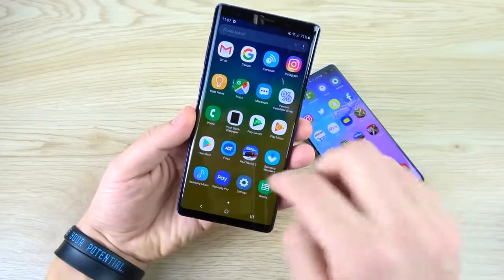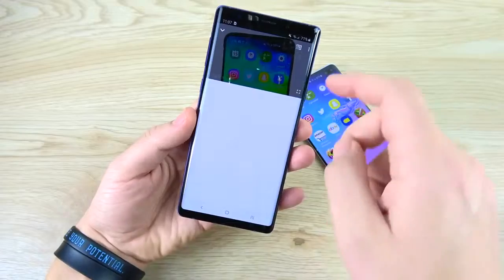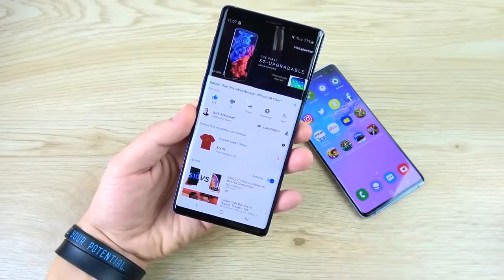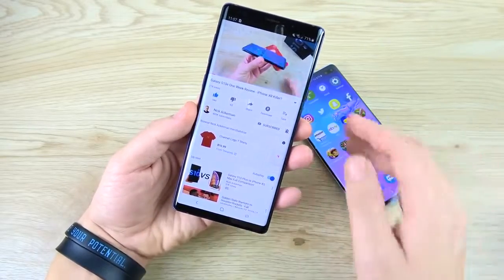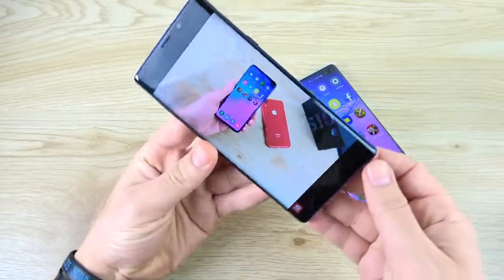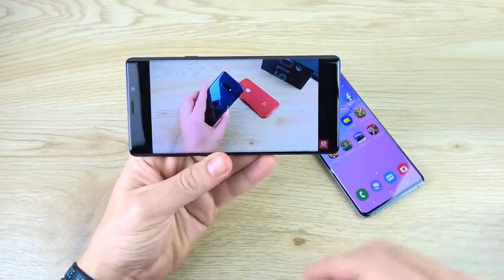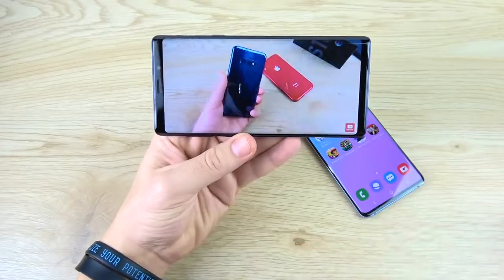So I do love what the S10 brings, but I'm still enjoying the display enough that the S10 Plus doesn't bring so much more that it's going to make me switch over and move everything over just to go to the Galaxy S10 Plus as my main driver. I think if you have a Note 9 going to an S10 Plus, as I've experienced the display, it's maybe a 10 or 15% jump. It's not a massive jump in terms of display quality. So Note 9, amazing panel.